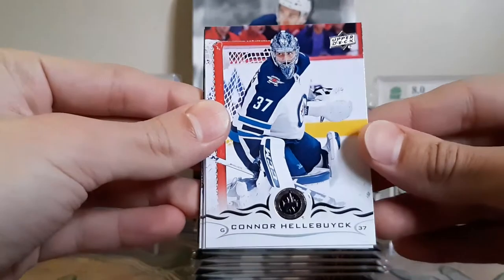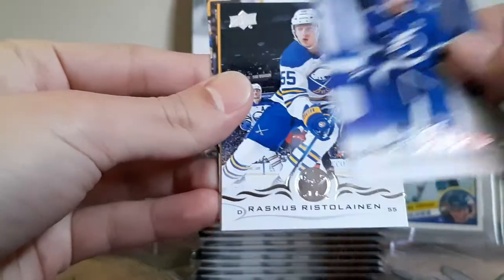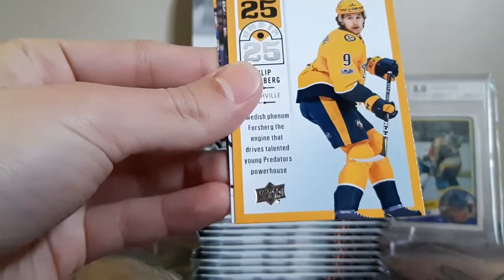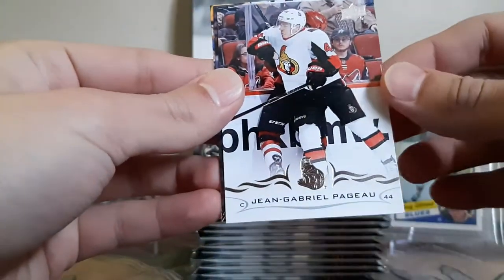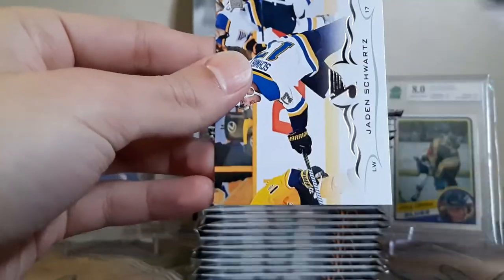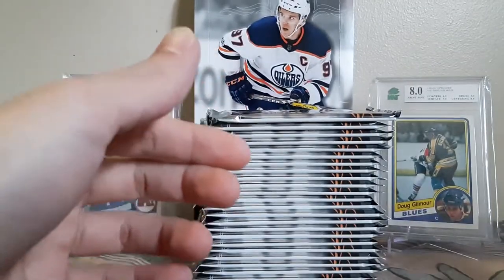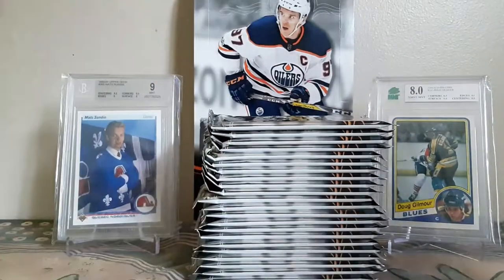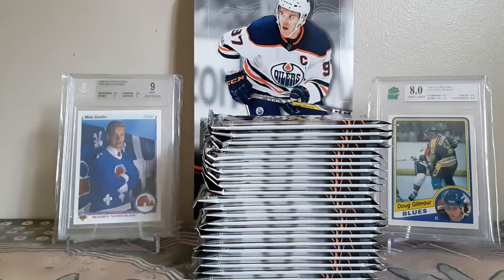We got Connor Hellebuyck, Mark Stone, Steven Stamkos, Rasmus Ristolainen, 25 Under 25 Philip Forsberg, Jean-Gabriel Pageau, Jacob Slavin, and Jaden Schwartz. I'm still working on the 25 Under 25 set. Same with the Jágr Years, so hopefully I get some of those inserts that I don't already have.